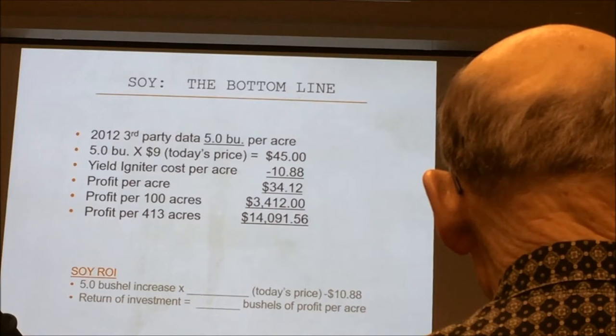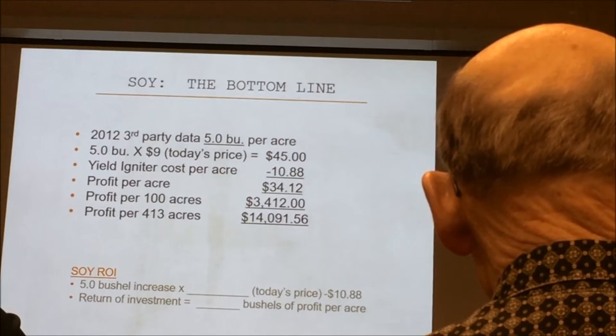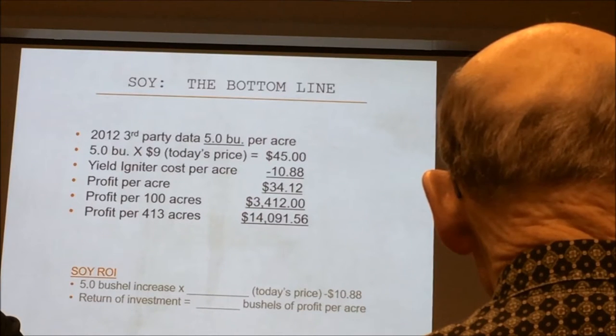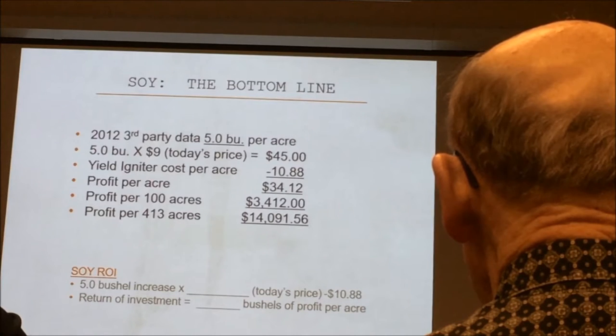And then here's the added up sheet for the beans. You can really increase your profit if you use Yield Igniter on it, and you can see a good yield bump with it.